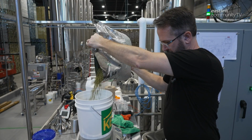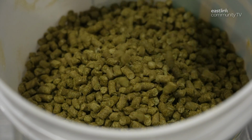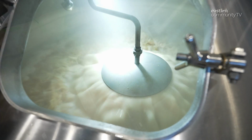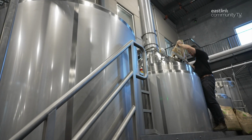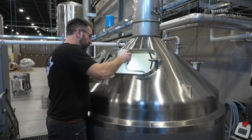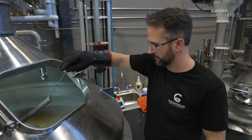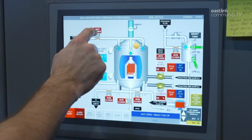Two different types of hops are measured, one of which is grown in Alton, Nova Scotia. They're added to the boiling kettle, followed by multiple bags of corn sugar. Yeast nutrients, maltodextrin, calcium chloride, zinc, and a type of seaweed are added 10 minutes before the end of the 45-minute boil. A sample is taken for a gravity test using a density meter. They've decided more water is needed.